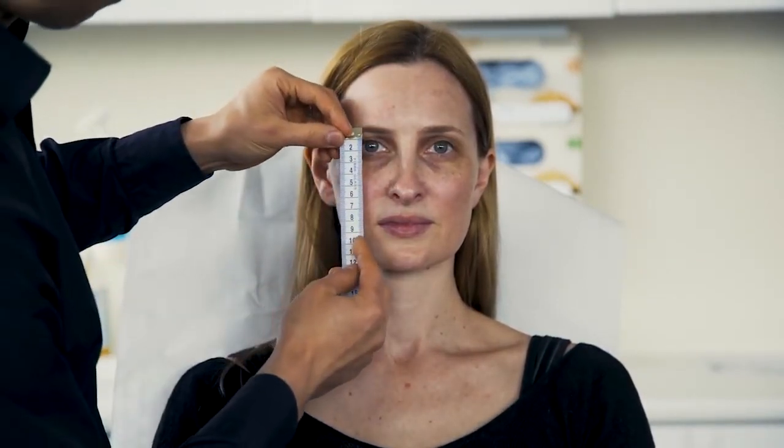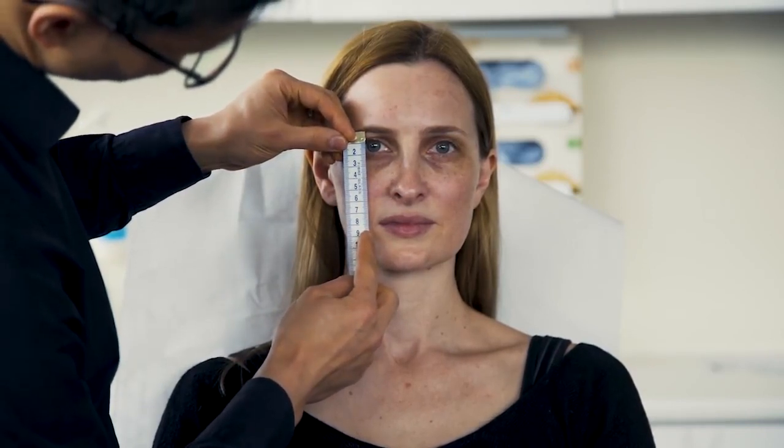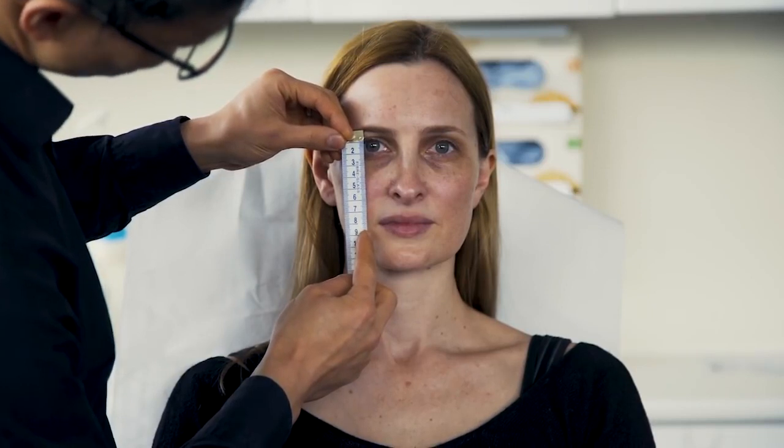So from the hairline to the nose, probably if you go to the tip of the nose, 6.5, and from the nose to the chin, about 6. So pretty good. Overall length of each area is fairly consistent, so that's good balance. So we'll just cover the lower two thirds of the face, and just look at the forehead.